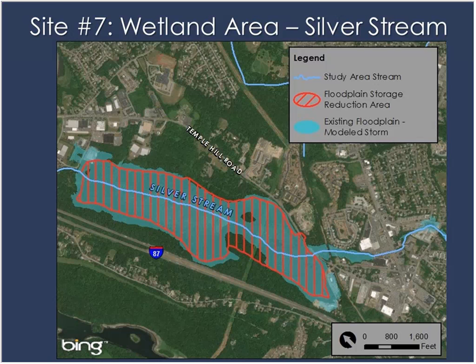This first site is the Silver Stream wetland area. It's a large expanse of wetland that is partially protected. However, parts of the wetland have been feeling development pressure over the last few years. So we were interested in knowing if this wetland were to be developed while still conveying the 1% flow in the channel, what kind of implications would this have for downstream communities? With the development, there was a 1,500 acre-feet storage loss. That water has to go somewhere. It's going to go into the channel and downstream. So what does that do to your flood elevations?